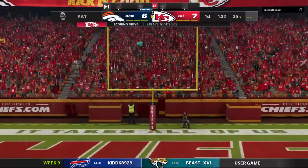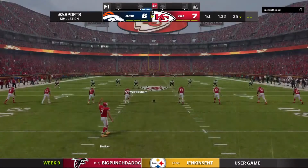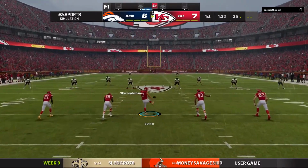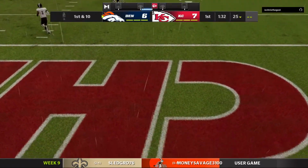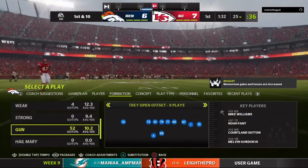Footing always a concern, but the extra point's up and good. And they take the lead here at 7-6. Now after the touchdown, here's Butker on to kick it away. And that one will bounce out of the back of the end zone, so we will start here at the 25.